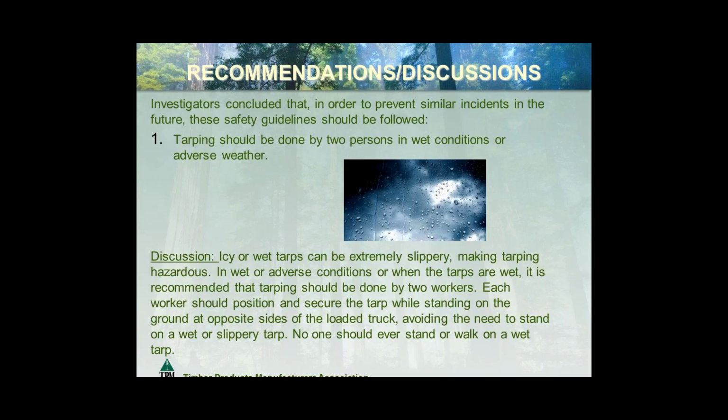They said icy or wet tarps can be extremely slippery, making tarping very hazardous. In wet or adverse conditions, when the tarps are wet, it is recommended that tarping be done by 2 workers. Each worker should position and secure the tarp while standing on the ground at opposite sides of the truck, avoiding the need to stand on wet or slippery tarps. No one should ever stand or walk on a wet tarp. So that's their first recommendation. In wet conditions, you need to take more precautions.